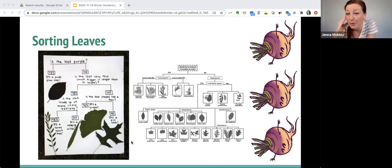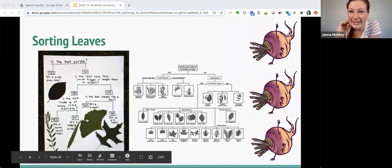do this with our shoes. Everyone takes off one shoe and we create a dichotomous key with our shoes. Like, does it have laces? Yes or no? And all the lace shoes go over here and all the non-lace shoes go over there. And you can create a dichotomous key with your laces.